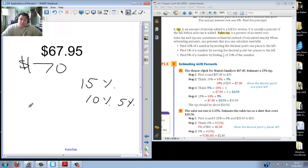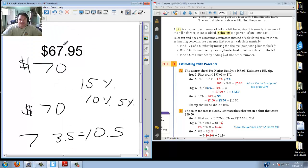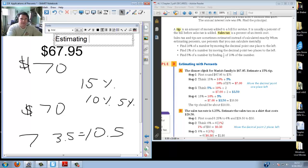Well, here's why that's important. You take $70, 10% of $70 is 7, and half of 7 is 3.5. Therefore, I get 10.5. Pretty slick. And I believe that's what they have here, 10.5. Let's do another like it. I better label this here as estimating percents.